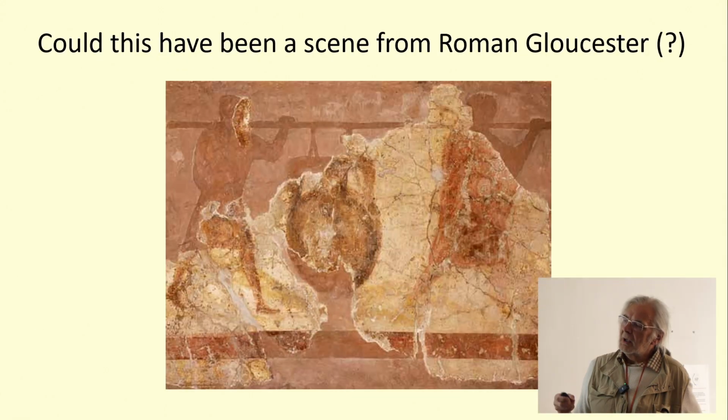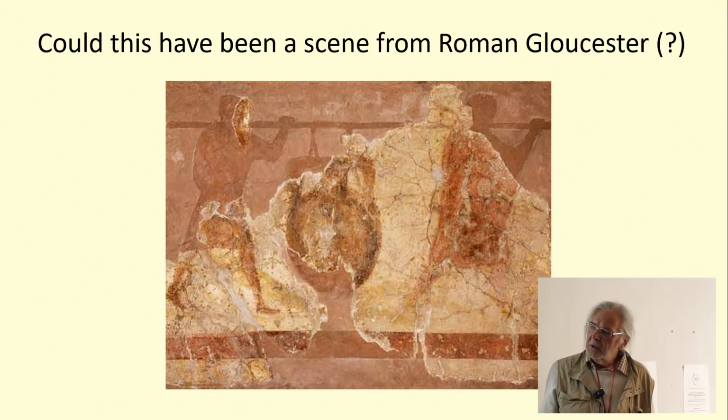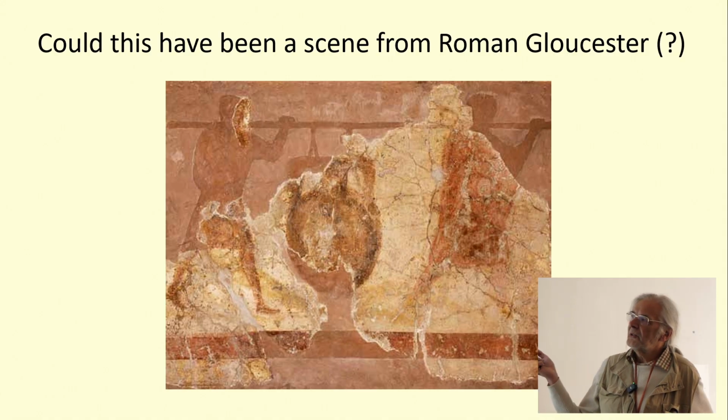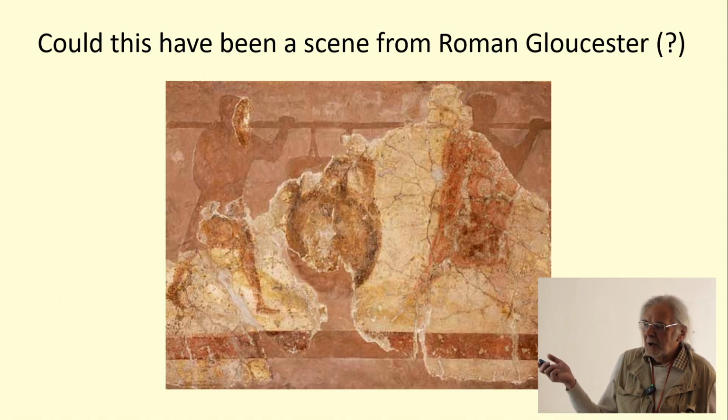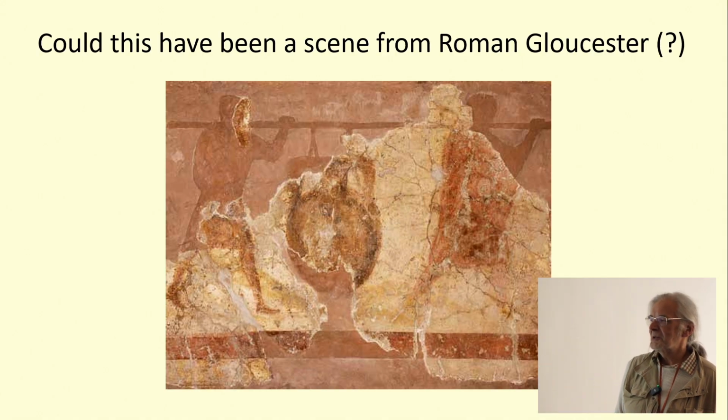And so I'm asking, perhaps, this wall painting, which I think a lot of people will know, it's from Augst in Switzerland. Could this have been a scene from Roman Gloucester? A question. And if it is, are they carrying them from the docks up into the town, or are they carrying from the town to backfill the docks? That's a sort of question that you might wish to pose.